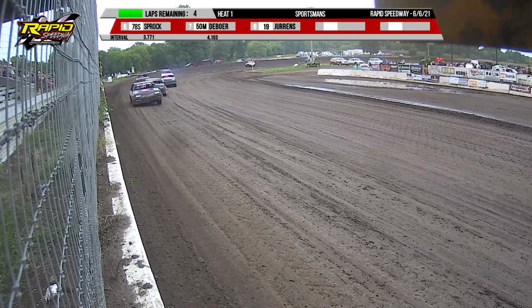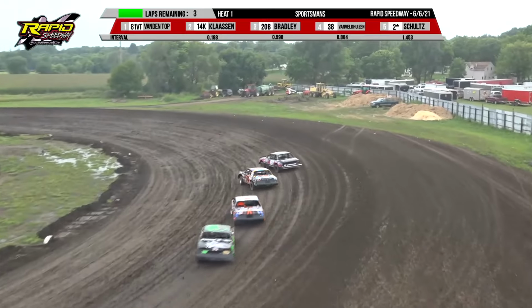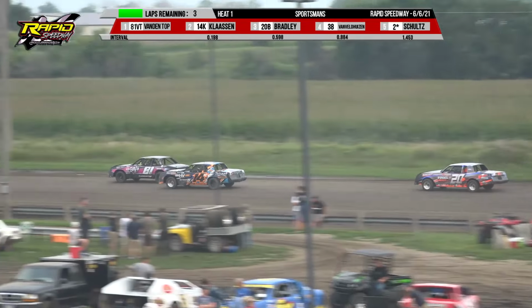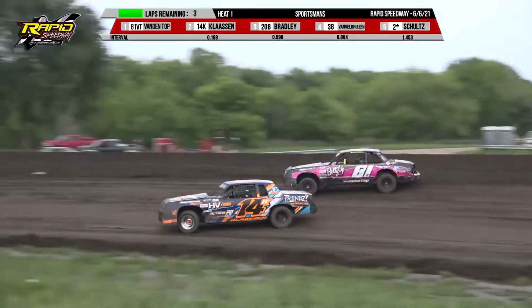Heat race number 2 of 3 for the USRA Hobby Stocks presented by Sportsman Graphics. Top 5 will make it into the A feature. Top 4 will hit the redraw. And presently in that 5th and final transfer spot is Dustin Schultz in the 2-star out of Marshall, Minnesota.